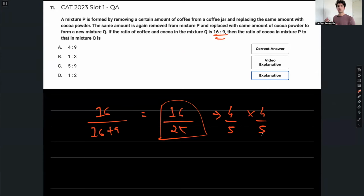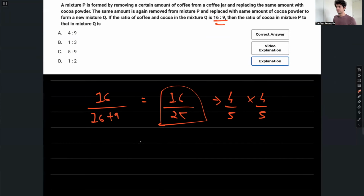You just look at the numbers, you need to have some understanding of what it could be and what the answer could be like. So that means that if there are 5 parts of the mixture, we are replacing 1 part of it by cocoa every time, and 4 parts are left for coffee. So we have done it twice. Now let's assume that we start off with a total of 25 units, right?